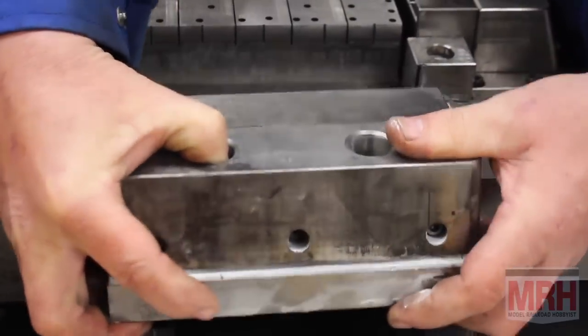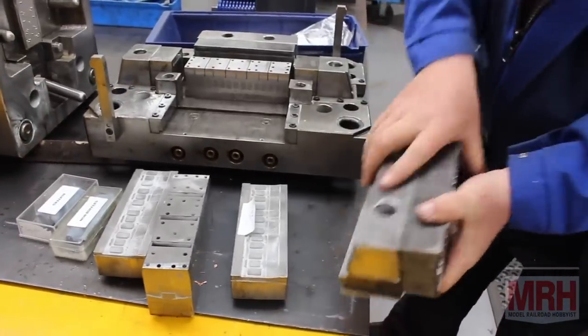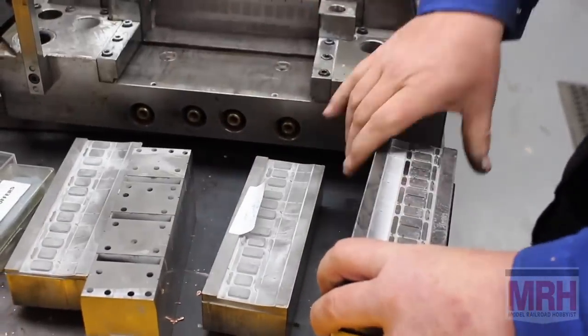So a typical process would be that you would change over the sliding cores. So the sliding core would be removed. We would then unbolt the back section, remove the detail, and then place a new section on, depending on what type of molding you wanted to do to it.